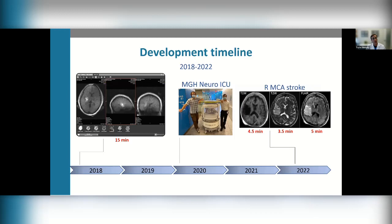And then 2 years later, I was amused to see that Matt had the very same photo. We received a unit over here at MGH in our neuro ICU, one of now three units that we've been working with. Very quickly during that period of time, the quality of the pulse sequences, as well as most recently some of the hardware, has improved. I'm showing here an example of a stroke patient with a right MCA stroke. We're able to get a detection of pathology, and the scan acquisition times are really comparable or nearly comparable to conventional MR.